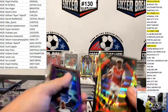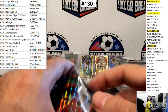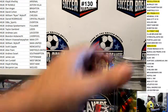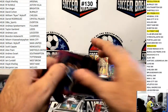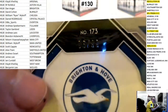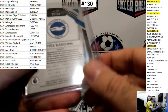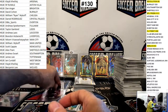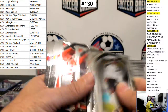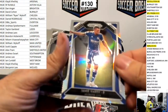Nice one here. Boom sakalaka. Multicolor Prizm Saka. Bissouma. Use Bissouma Brayton. 06/99. Douglas Luiz, Jamie Vardy.